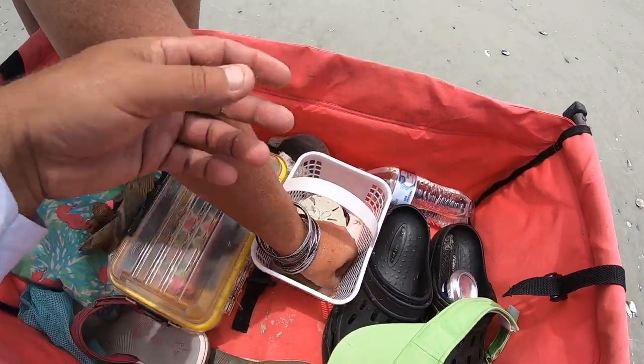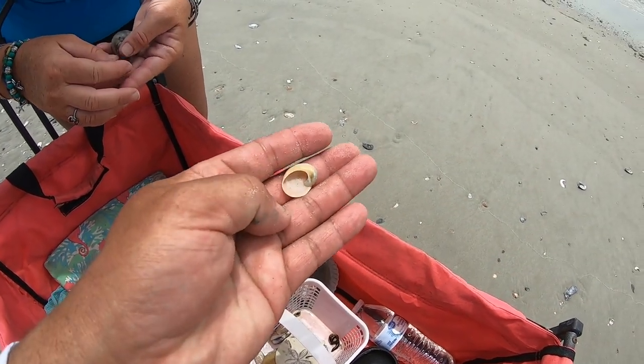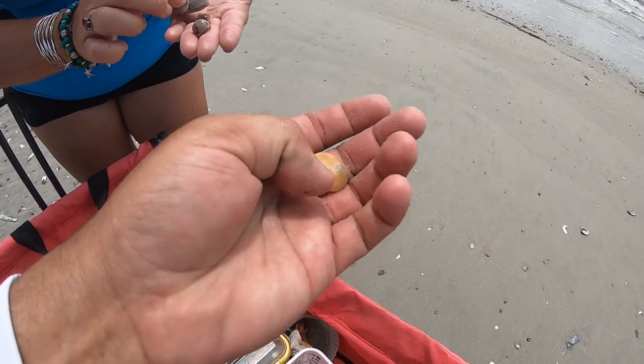And why do they call them baby's ears, Steph? For the ones that don't know. Yeah, look at this little thing. Looks just like a little ear. So that's where they get their name.